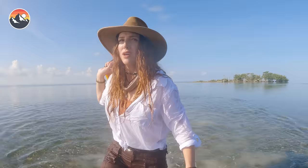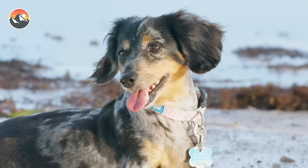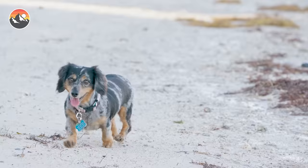We have made landfall. I can only imagine what it would have been like for Kiwi getting swept through the ocean, avoiding sharks and making it to landfall. That poor little dog washed ashore thinking, I am so far from home right now.